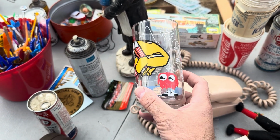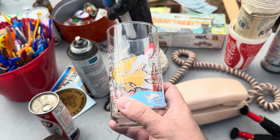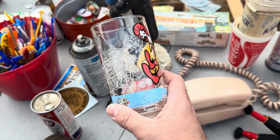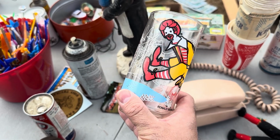Picked up this Ronald McDonald glass. It looks like he's pooping one of the Fry Guys. I had other ones. I had Grimace. I had all the better ones too. They were all gone. I actually don't think I have this one in my collection. He was asking $10, but then he said, "Hey, $5." I might have to do it for $5.